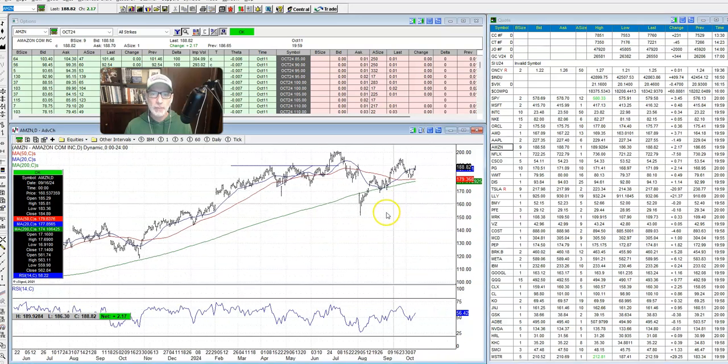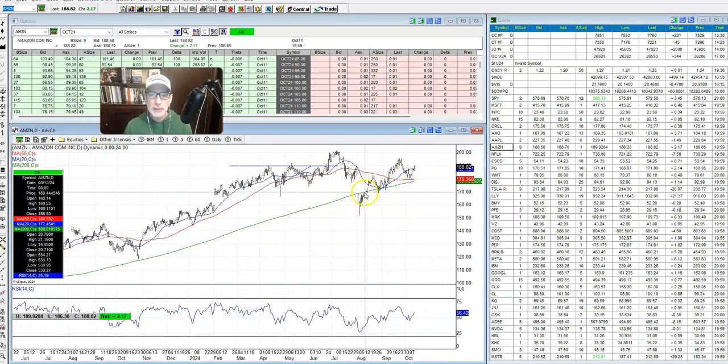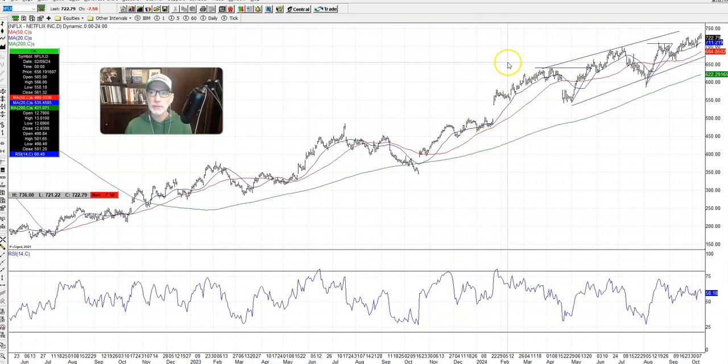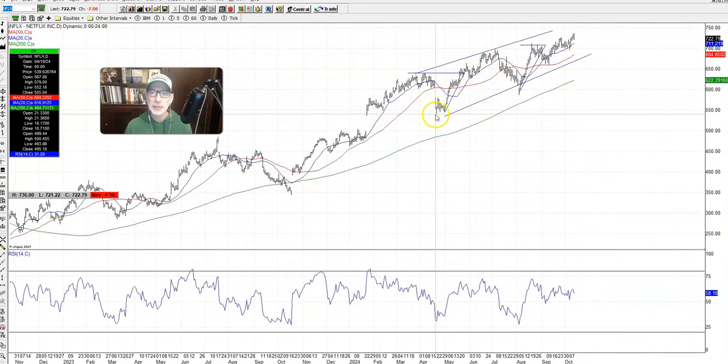Amazon, kind of sideways, but it does have this upwards movement here. Amazon, okay, nothing really going on there. Let's talk about Netflix. We've looked at Netflix before in this channel here, but it has wide ranges. Netflix can be a volatile stock.